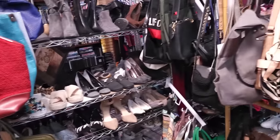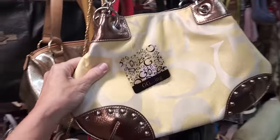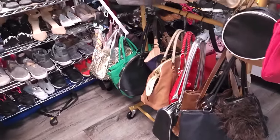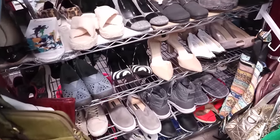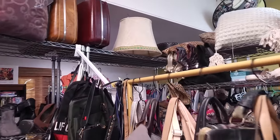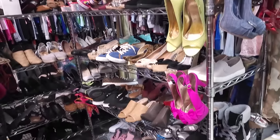They get really nice purses here too. If you are looking for some nice, nice purses, really good quality. They have some amazing donors that support this store, and it's just awesome the stuff that people are willing to donate so that the store can raise the money for the doggies. Shoes too. Really nice shoes.